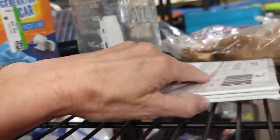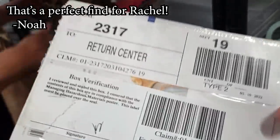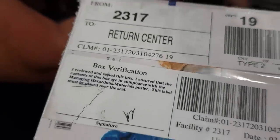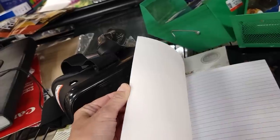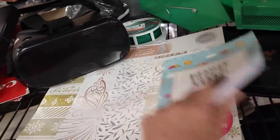Oh, are these little canvases? They are. Are they painted on? What's going on here? That looks like it's already got a bird on it. Or maybe that's just the wrapper. $1.99 for three little canvases. I will grab those for Rachel. What's a weather journal? It looks like just a journal to me. It's just a journal. Not a weather journal.